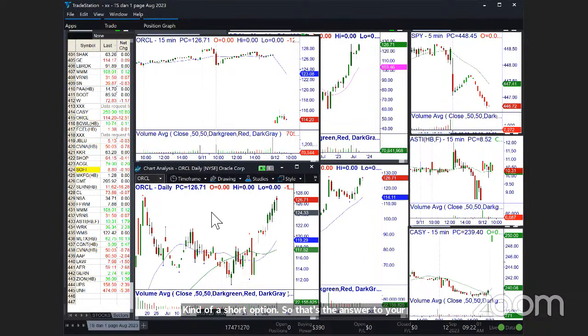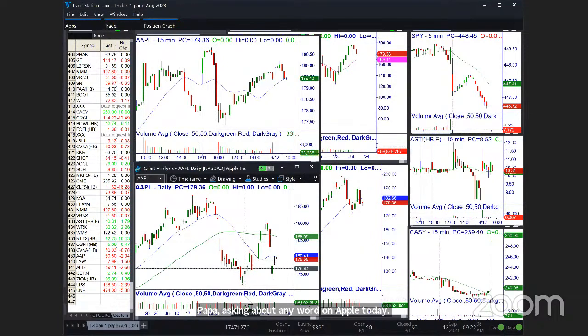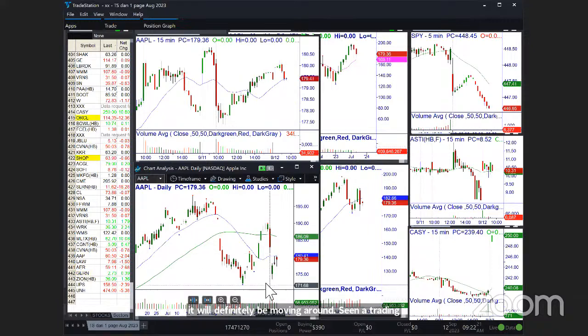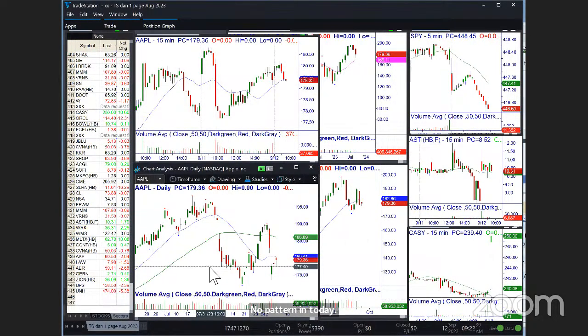Papo is asking about any word on Apple today. Well, I'm not sure exactly what you're asking me, but yeah, all eyes are on Apple today. It's their annual conference, starts at 1 o'clock, so it will definitely be moving around. It's in a trading range. Got whacked here, 90% retracement, bounced 2 days, no pattern intraday. I would just stay away from it until we have a pattern, maybe later on. But yeah, all eyes will be on that at 1 o'clock.